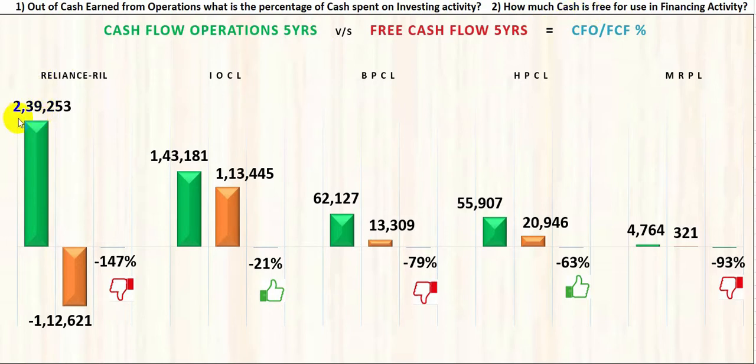So for Reliance, we have seen that it received a cash of 2,39,253 crores. Out of that, it has spent the entire amount in the last 5 years in buying assets. Over and above that, it has spent an additional 1,12,621 crores. So it has spent all of its cash in buying fixed assets. Where did it get this amount from? So that must have been done through borrowing from external sources like banks and financial institutions.